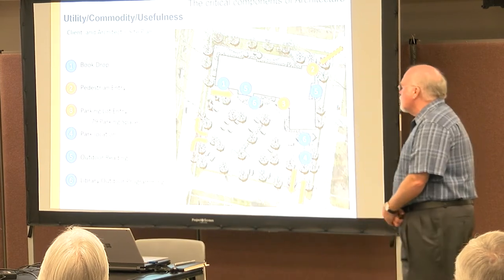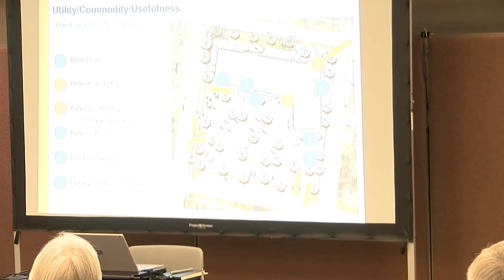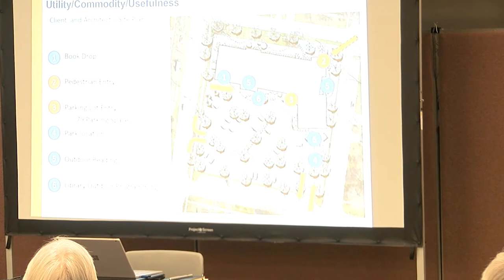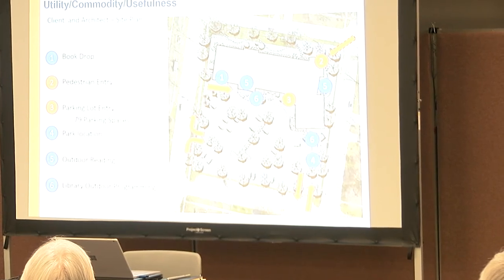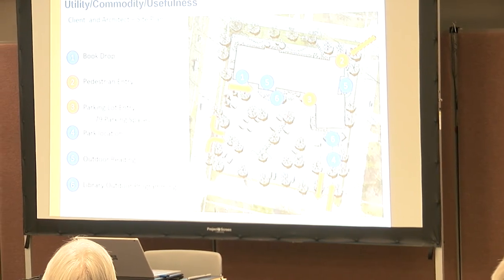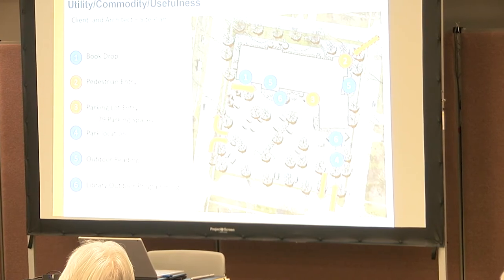So again, very quickly to orient you positionally to the building. So book drop here, drive up, book drop and material pickup, pedestrian entries, a pedestrian entry here on the corner of 6th and Campbell. The main entry to the library would be here off the parking lot. Obviously parking, we've got about 79 spaces right now. Primary ingress and egress would be off of 7th Street, and then ingress and egress off of Franklin.